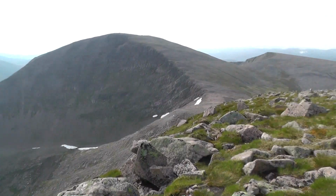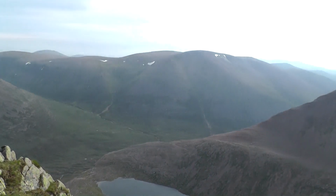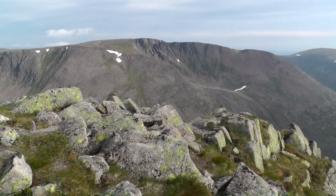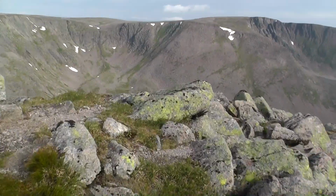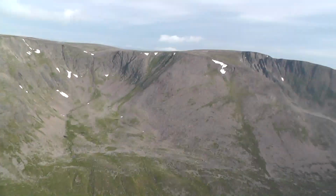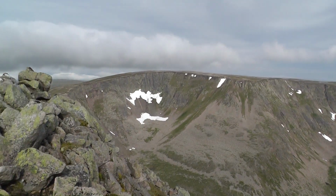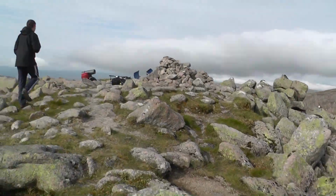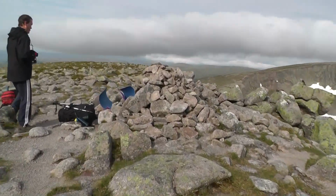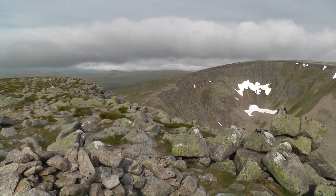So here's Munro 3 and Munro 4. We're on top of Munro 2, which is Angel's Peak. There's Ben Macdui, there's Cairngorm, there's Braeriach. Oh. Camped way up there, all the way around and down there. Up here we have the summit cairn, and there's the path you follow down off Braeriach.